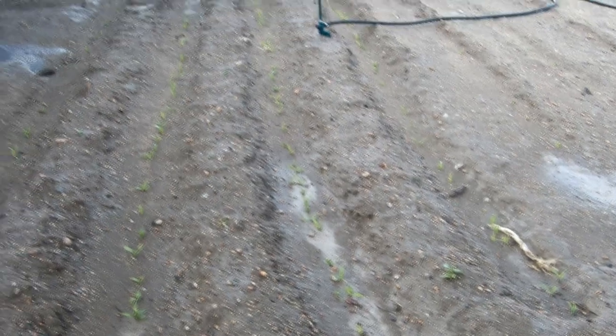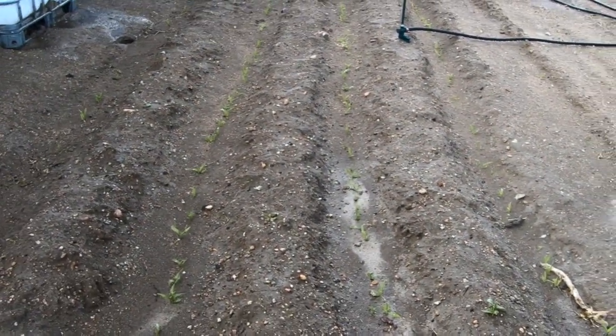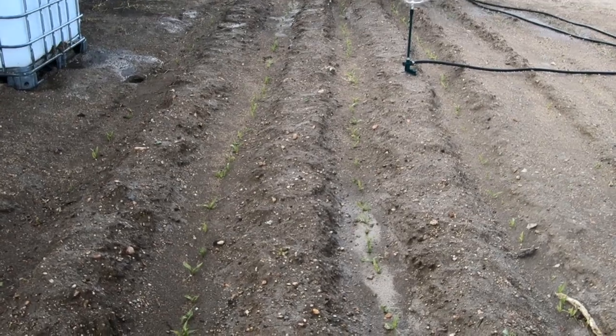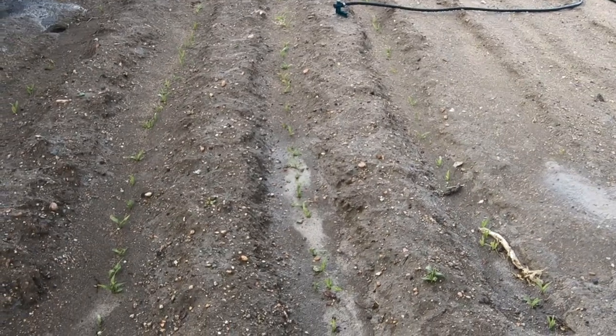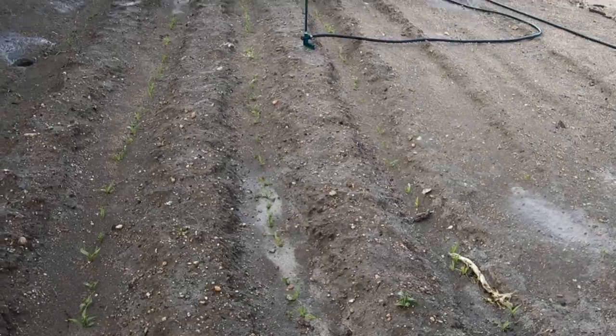But now, again, this was planted just in sand. We did nothing to amend the soil. We added no fertilizer. We've added no special compost tea or anything like that. It's just plain old well water and the sand that they're growing in. The key will be, since this is sand, keeping this corn well watered.